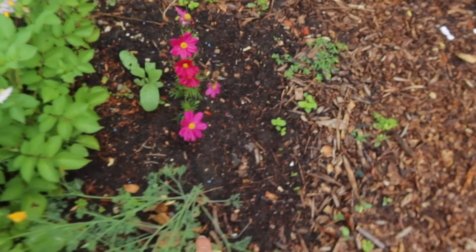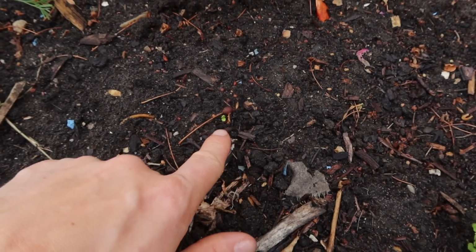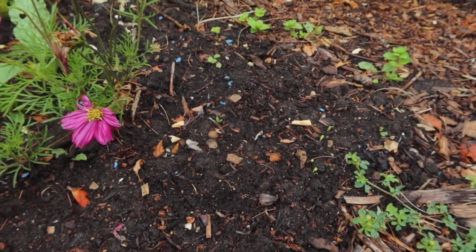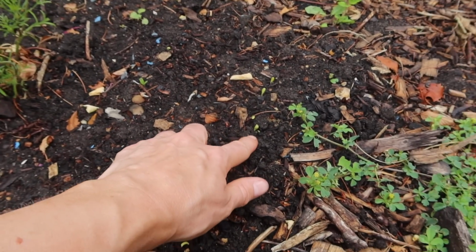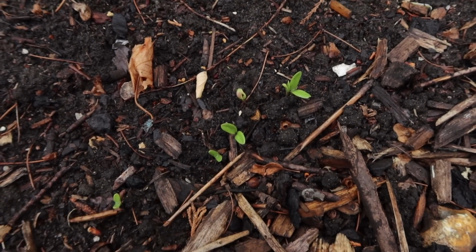And then I think at the front here I planted some calendula, and yeah, I can start to see some of them coming up, which is really exciting, and that's just to do with the weather, the really extreme heat, and then the rain as well. So they're all coming up here. Oh, look at those ones. Oh, amazing.